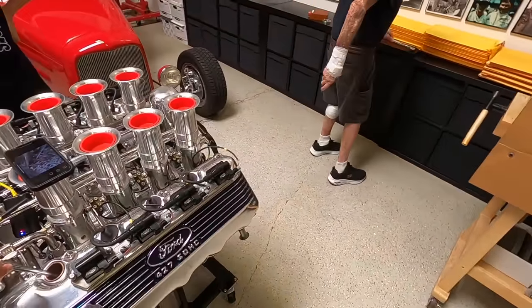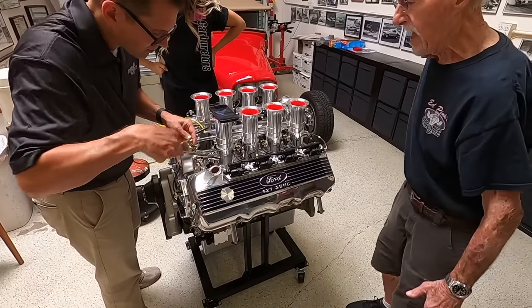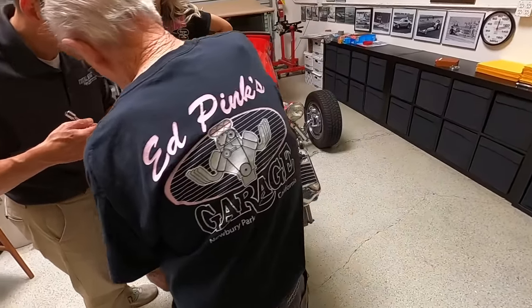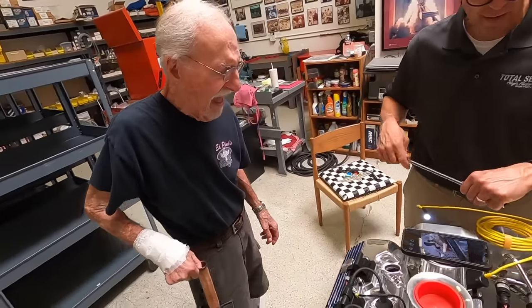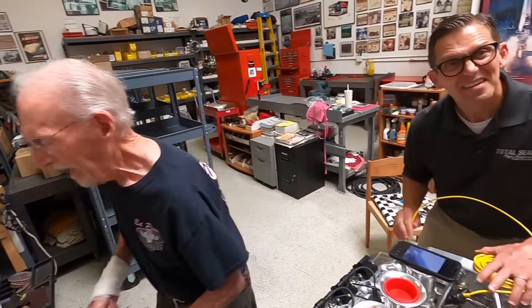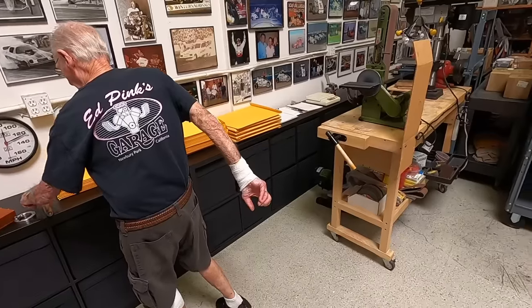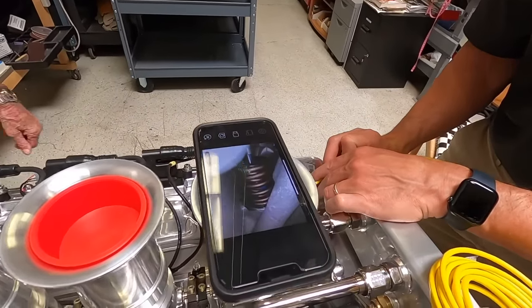Hope I see it. Oh yep, she's gonna be a pain in the butt. Oh, or you can just do that. That's why he's that pink and I'm not. Oh wait, now check this out. With that thing out of the way, you can actually see the springs. Wow.